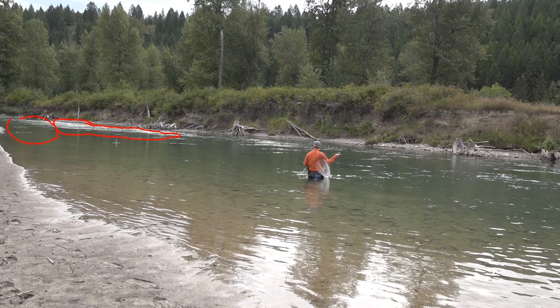You can see that I'm casting a little farther upstream than Ladin was, but the goal still is to get a natural drift. And I'm also trying to get close to that foam line as often as possible. Whether you cast farther upstream to cover a little more water or cast a little more straight across the river, the goal is to get a natural drag-free drift most of the time.